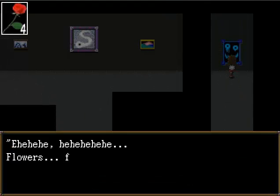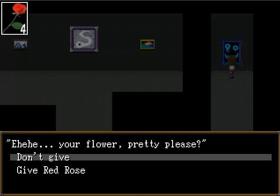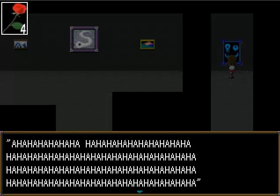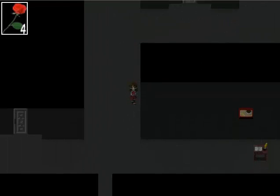Let's look at this guy. Flowers. Flowers are nice. Give me that flower and I'll let you through. Your flower pretty, please? No. Oh, I'm begging you, I just want to have a sniff. I just want it for a little bit. Yeah, just like the lips, give it, and you die. Probably very painful, though.